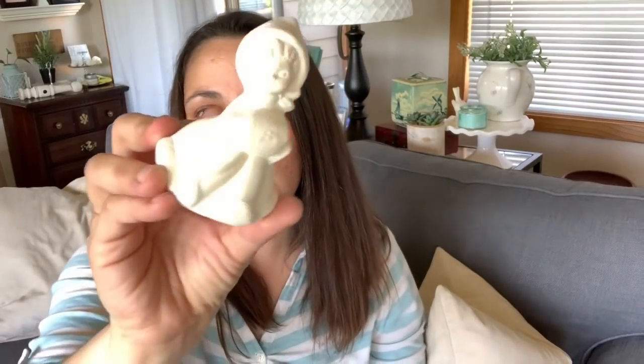And then the last item, these were 9 cents. I actually haven't even opened the bag, so I'm sorry for the crinkling, but I just thought they were really cute. They're two little girls with muffs. I think they're the same ones. They were probably originally intended to be painted, but I like them just as they are. Let me see. Oh, they're not the same.